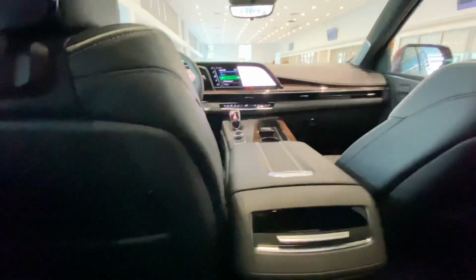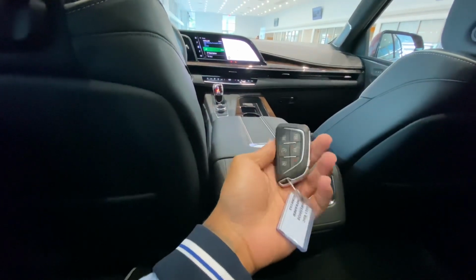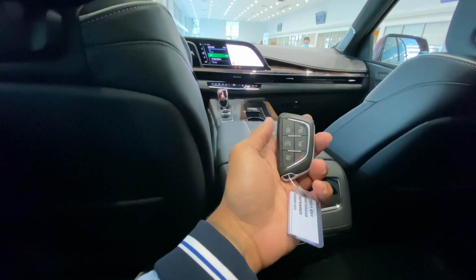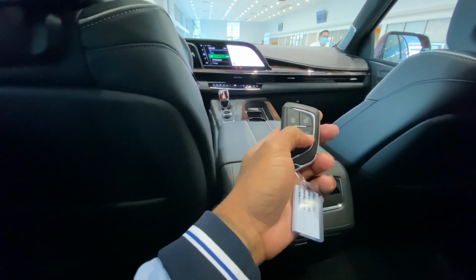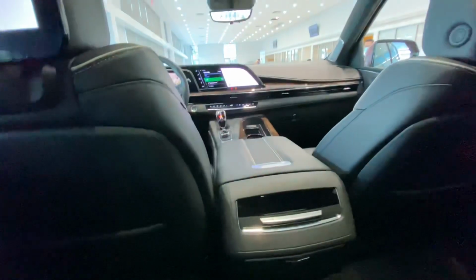Oh, before I forget, let me show you guys the key fob really quick. It's a newer key fob in the GM lineup. Nice sturdy key, has a nice feel to it. You have a lock, unlock, remote start. This is for that rear hatch back there, and then for the cargo, and then your panic button there.